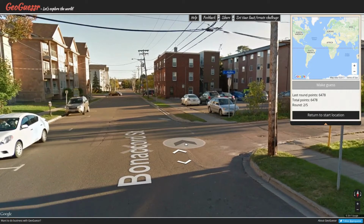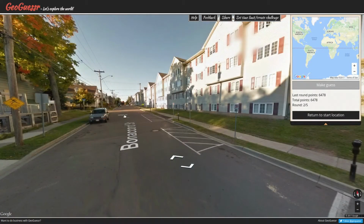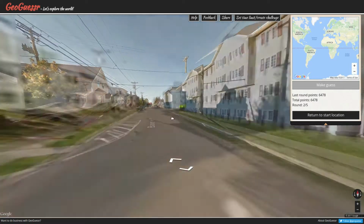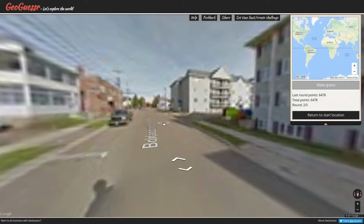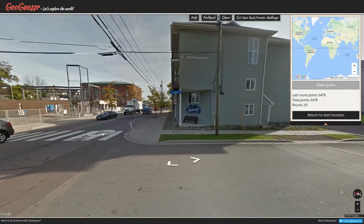What is this called? Bonnecord Street. Nice. And just try and sit up. I don't know how you can force that behavior other than to be conscious of it, because I think I'm killing my shoulders slowly.